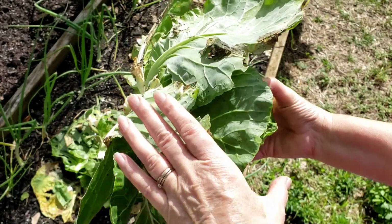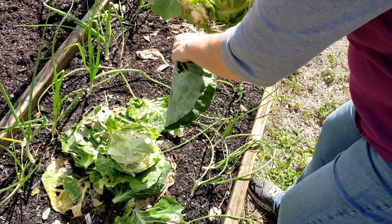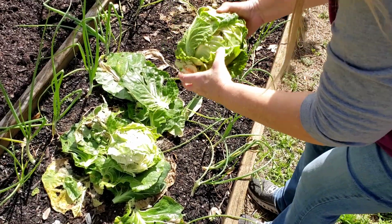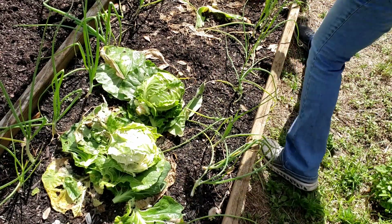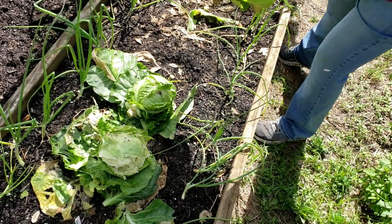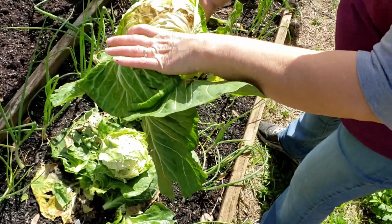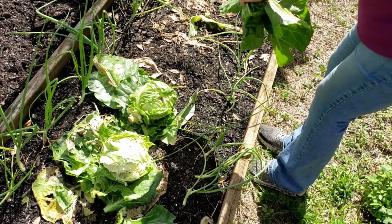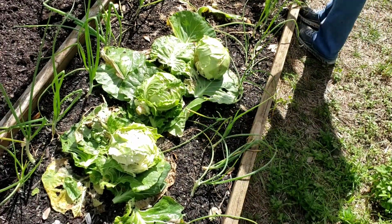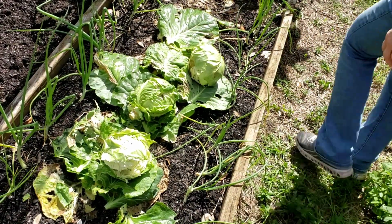All right, well, I definitely waited too long because this one is split also. That was the second one. Not as bad, but definitely split. We've got some pest damage here too, so I'm going to have to see what I can do with these. This one just has some pest damage. I don't know. That one's pretty far gone too, and it is split. Oh my gosh. Well, shoot. One more.